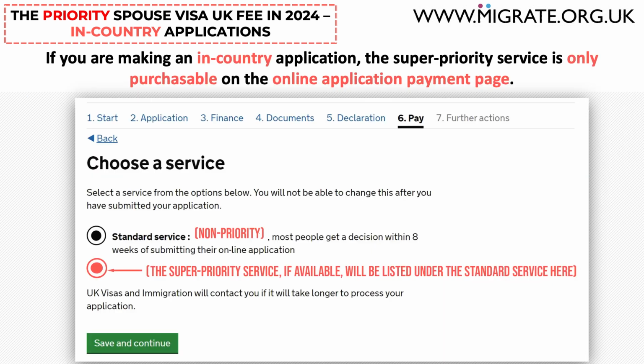For in-country applications, the Super Priority service can only be purchased when you reach this page. It cannot be purchased on the UK VCAS website, which you'll be redirected to after submitting the application by paying the Home Office fee on the online application form payment page. For partners who want to opt for the Super Priority service for an in-country application but do not see the Super Priority service being offered here, if the expiry date of the visa permits, it may be worthwhile to check this page at a later time before you make payment for the Home Office fee. Super Priority appointments usually are released daily.